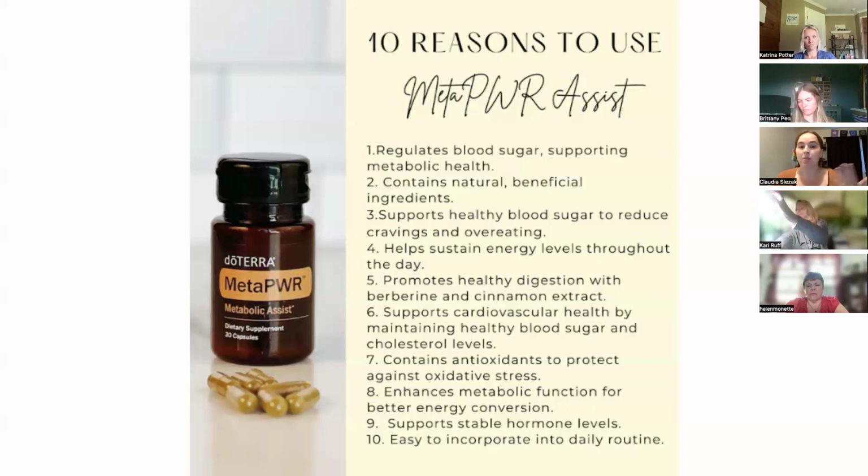And this is a great way to support our body in leveling out that curve so that we're not having those spikes that are not contributing to our longevity and our health at all. This also has cinnamon bark powder in here, which is also known for helping our blood sugar levels and our insulin flatten out a little bit more as well.